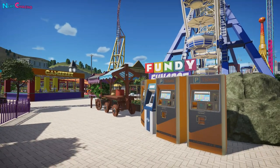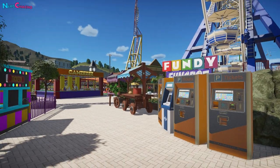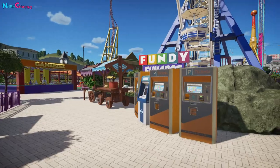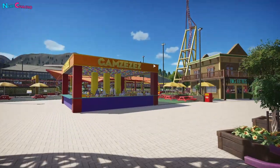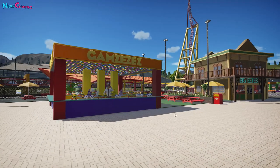Here's where you can buy tickets. It says parking tickets, but you just have to believe that these are just pay points where you can buy tickets. Self-serve machines. And then we come through this way to just some more game stalls. And then this really weird out-of-place Western shop.